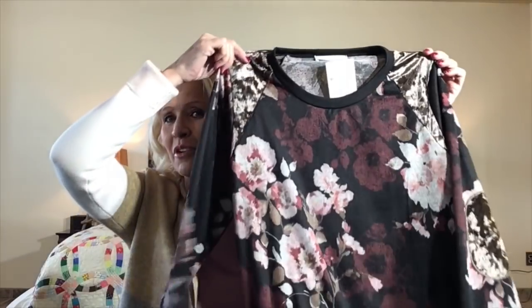I need more floral in my life. In fact, I just think I need this. I'm really drawn to this. Do you guys like it? Am I kidding myself here? This is perhaps my favorite piece in this entire box.